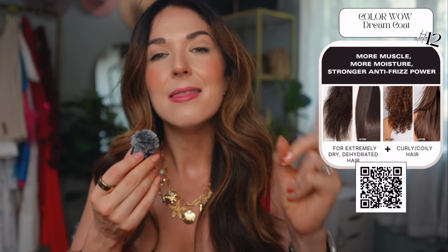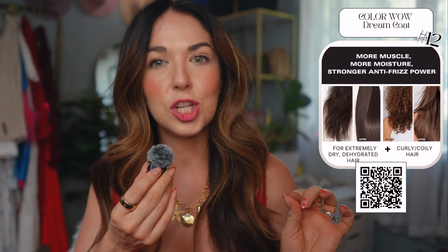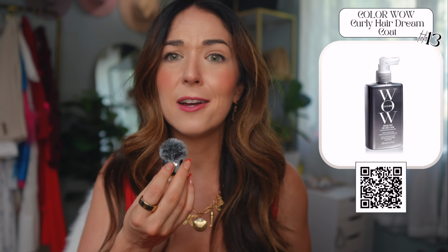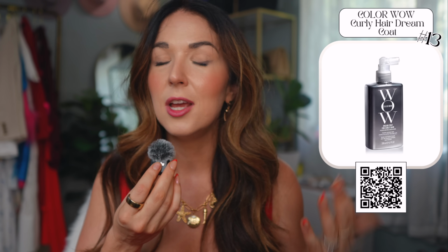They also have a curly hair version of this, which will also be on sale. So any of you who have curly hair, you deal with frizz, it's really worth trying out. I've recommended it to some of my curly hair friends and they love it so much. Color Wow, any of their products are amazing, but this one is the one that I can't live without.